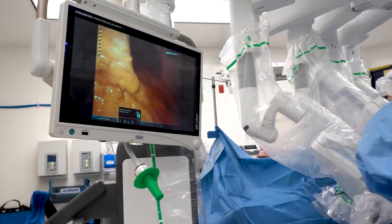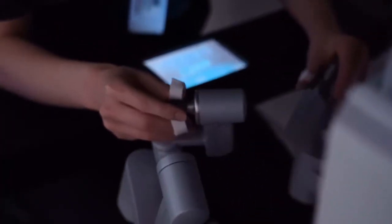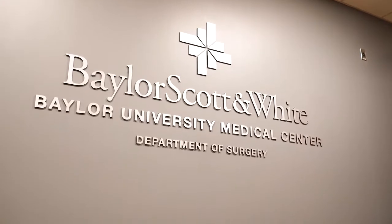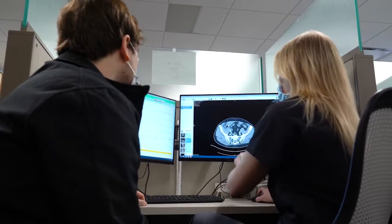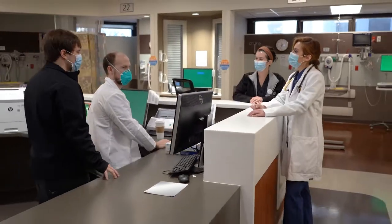Teaching you to be knowledgeable, to be amazing doctors, and to be technically skilled surgeons is what the Baylor University Medical Center General Surgery Residency is all about. I think you'll find that there's going to be everything that you're going to desire in a training program, from the breadth of clinical material, the commitment of the teaching staff, and the family atmosphere and the collegiality of both the attendings and the residents in the program.